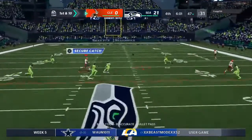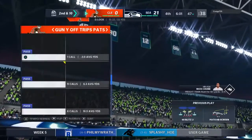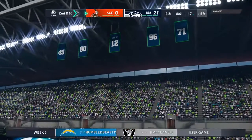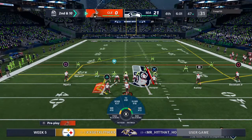Lock now on first down. And his throw's going to be incomplete. At this point in the game, they've got to continue to try anything they can. They're still working at it, even though this one feels like a lost cause. An incomplete pass on first down. That leads to a 2nd and 10.